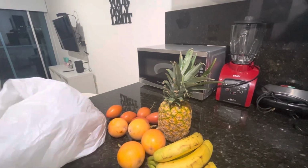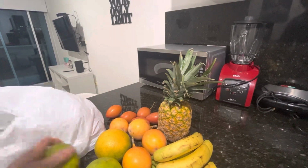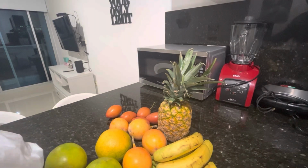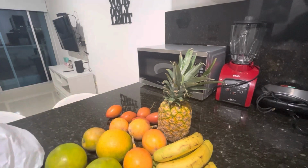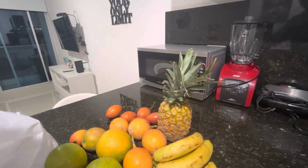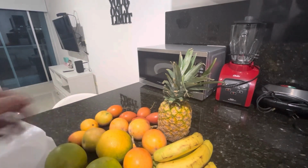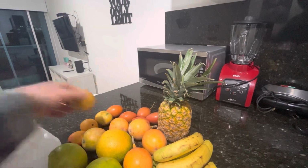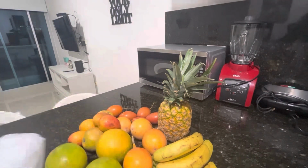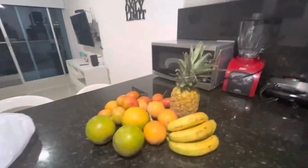I did also get 3 or 4 oranges and small mangoes. I prefer the small mangoes because they are very, very sweet and much more aromatic. And by the way, if you could be here and smell it, you would know how nice it all smells.